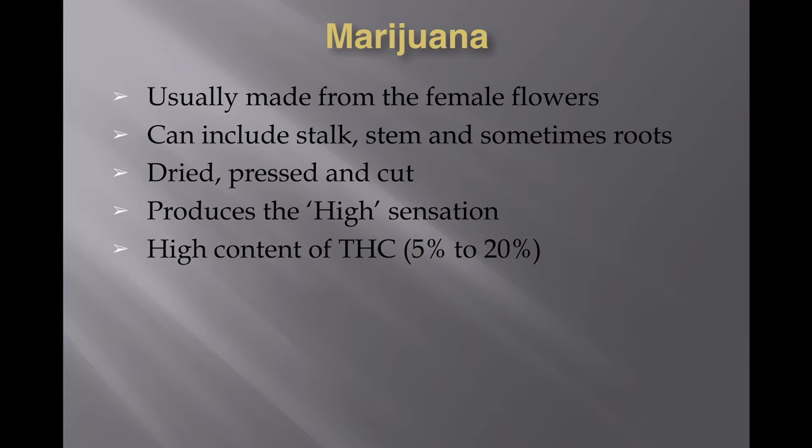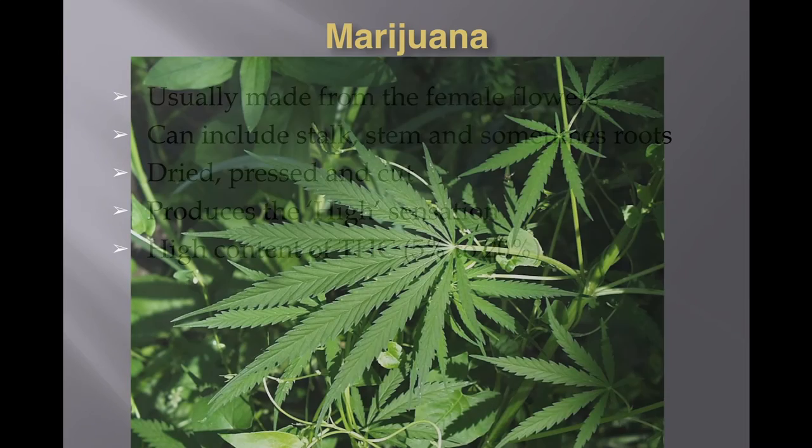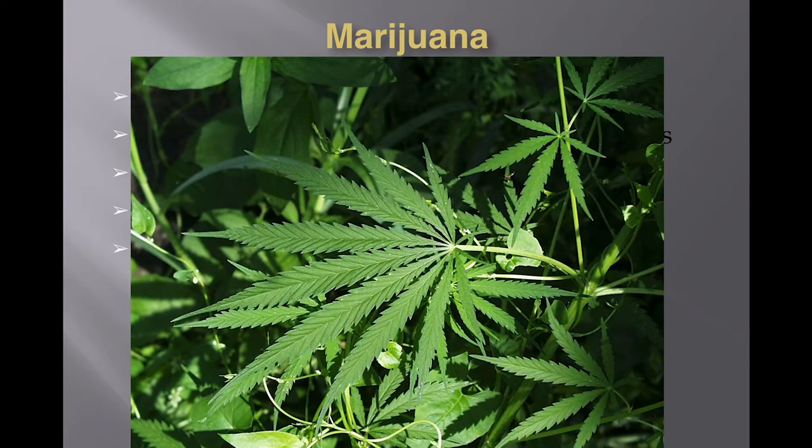It's usually made from female flowers, and it can include the stalk, the stem, and sometimes the root. It usually is dried, pressed, and cut. It produces a high sensation. It's got a high content of THC, and we'll come back to THC in a bit. THC is the active ingredient inside there, and usually it's between 5 to 20%.